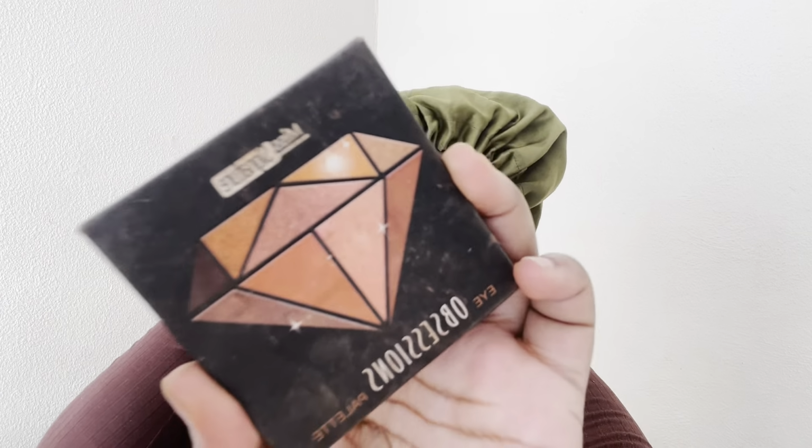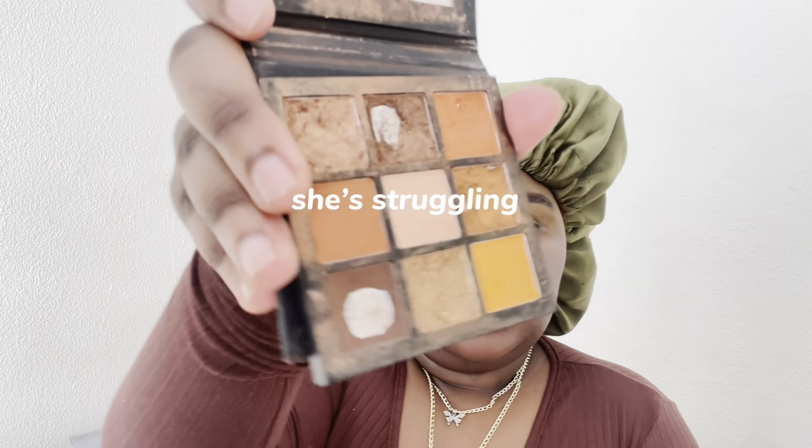I know we're not supposed to use a lighter shade here, but okay, also we're gonna go in with my signature cosmetic eyeshadow palette, guys. I've had this eyeshadow palette since, oh wow, since grade 9, and this thing says 24 months. I am out of high school now.